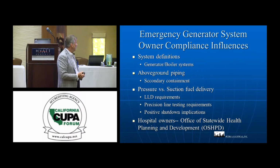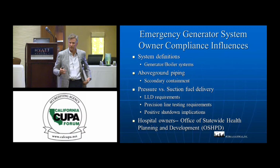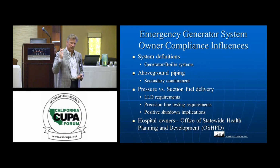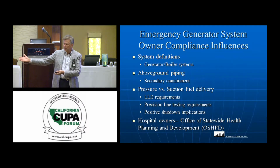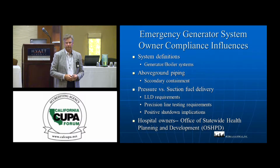Because this is the number one item. We design a lot of brand new systems, and the number one question that we ask is: is this going to be pressure or suction? Because everything tends to fall out from there. Vacuum versus hydrostatic. A big controller for the turbines versus integrated suction pump controls on the day tank. This is the biggest question we have.